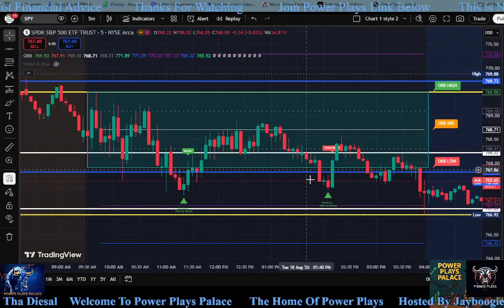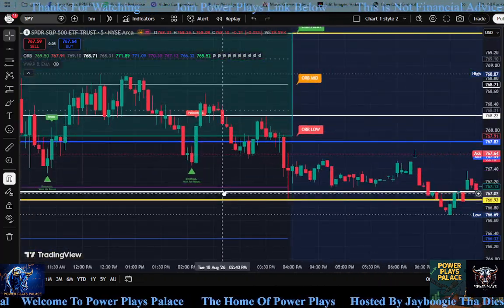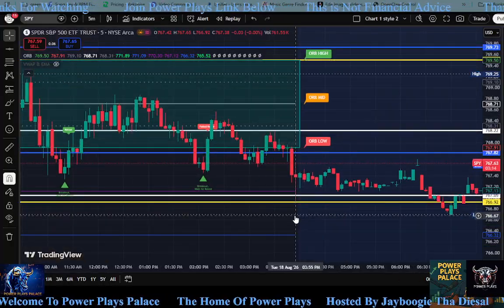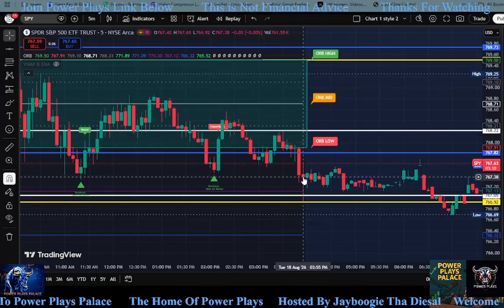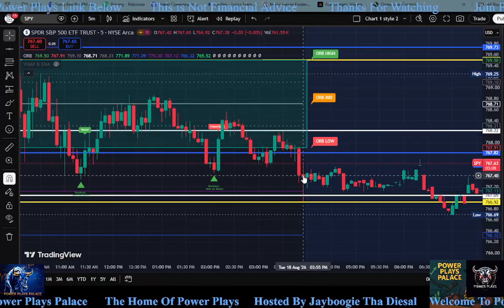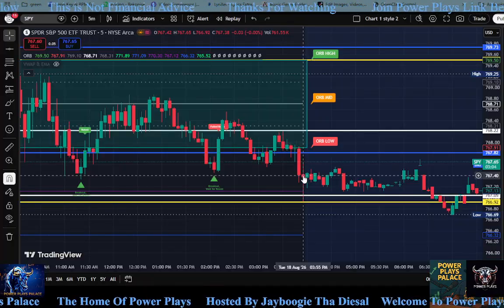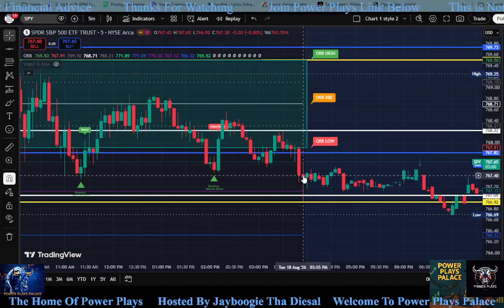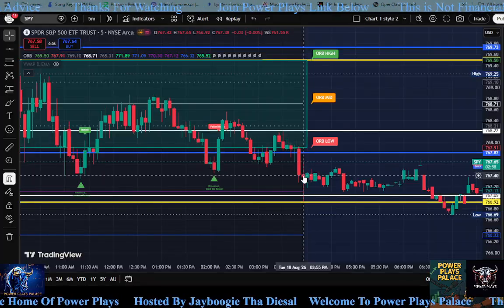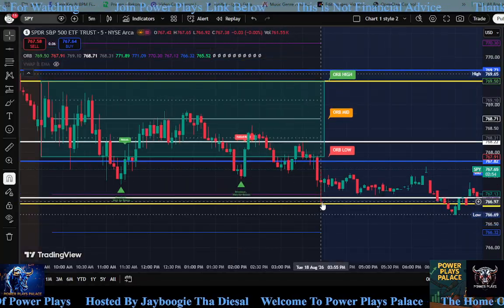So all of this up and down right here creates some choppiness. If you was trading this, I hope you were being careful and getting in and out of these trades, because as you see, it finally ended up down here. It went down and touched 766.92, and then it held right here by closing at 767.38. So it still was all within that same range. And so that's what happened with that.